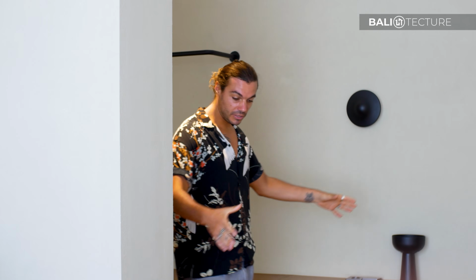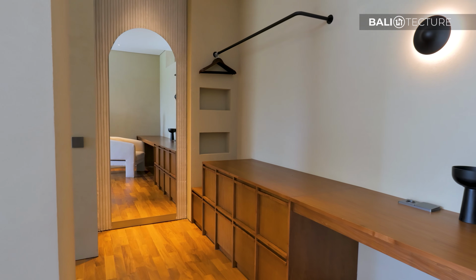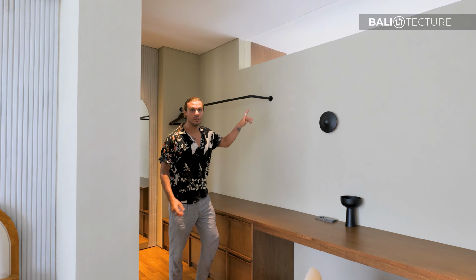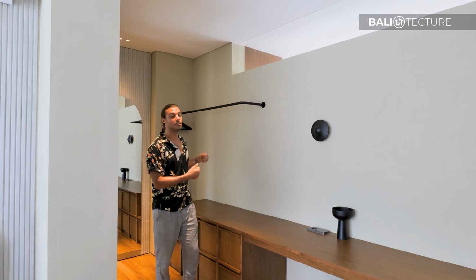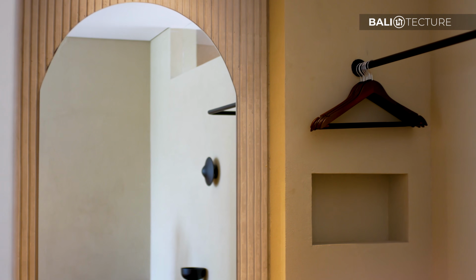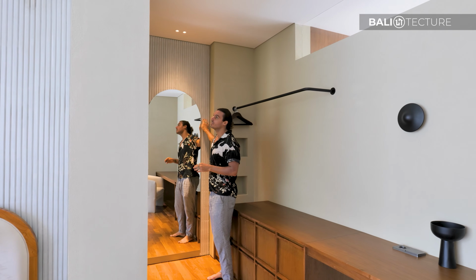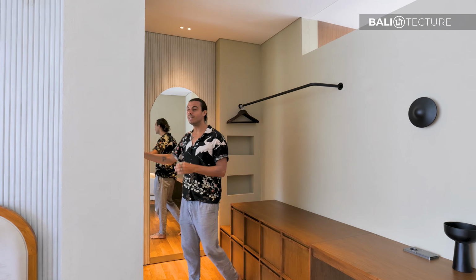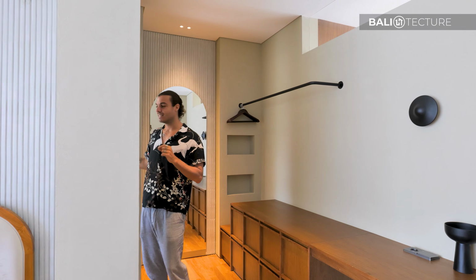And then we are here in the filter space that leads to the bathroom. You see this study desk and the ribbon window that I mentioned before that gives a lot of diffused light to the room. So another wall made with this flat cement finish, an arch mirror, really a Mediterranean touch.